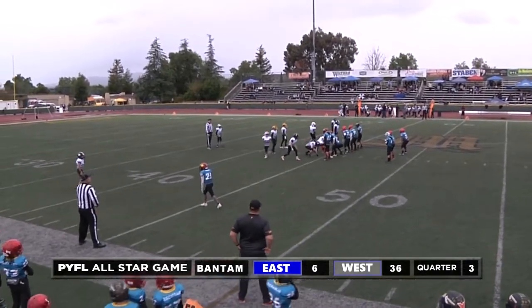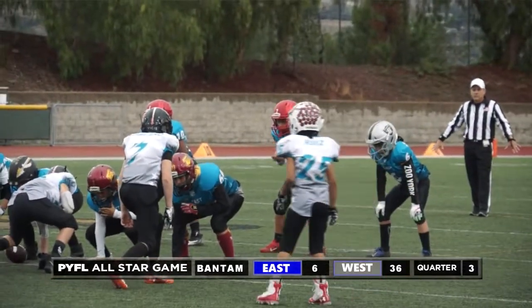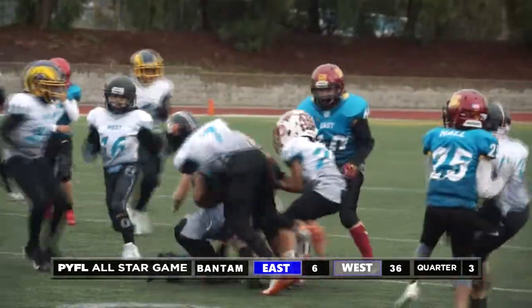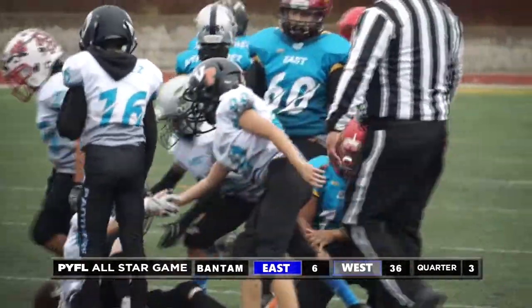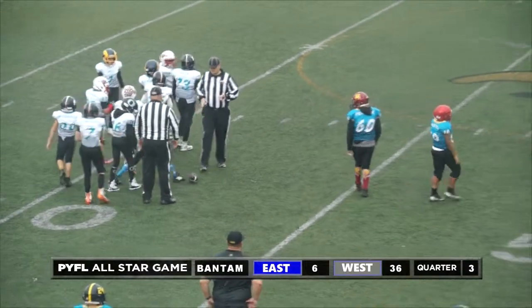So it looks like they have, is that Malachi? Yeah, Malachi Nurse is in at quarterback. Looks like a running play. Houston. There it is. Tavion Houston thunders for 3. Rumbling, stumbling, running hard. Even though he's down 36-6, you wouldn't know it by the way he's running the rock.